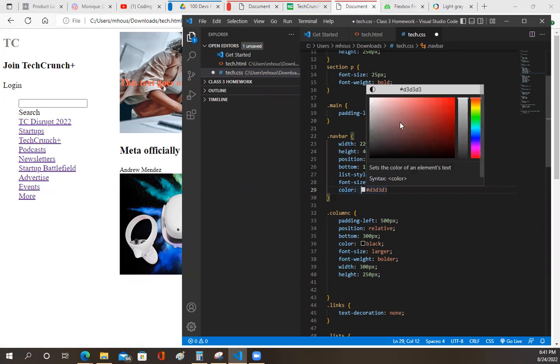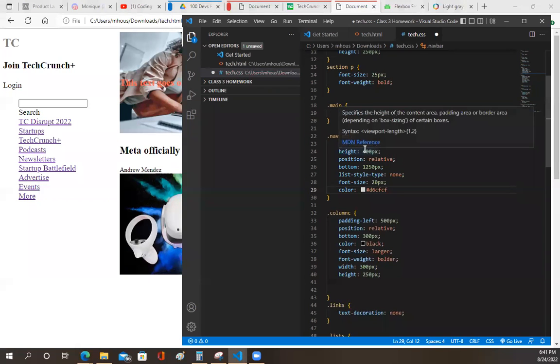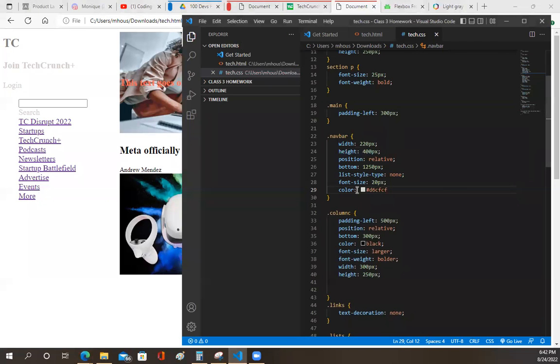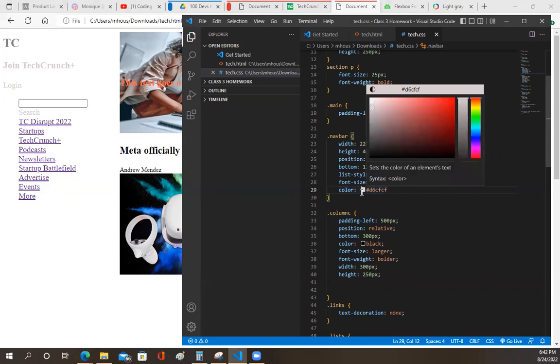You know what? We can do this. This one will get us what we want. You see that, how it kind of goes in and out? All right, let's see what this one does. Save. It's a little bit too light if you ask me. I need it just a little bit darker.